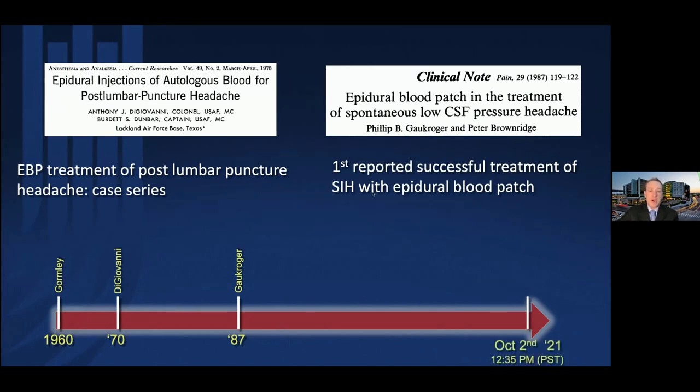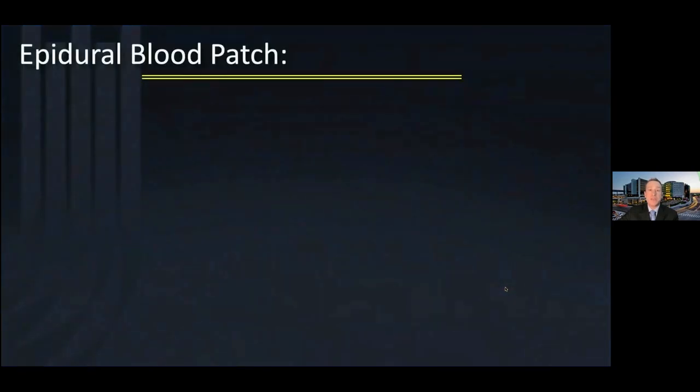Now, if we take it to this exact moment, 12:35 Pacific time, during this conversation, we are still using epidural blood patching to treat these leaks. This has really become the mainstay therapy.